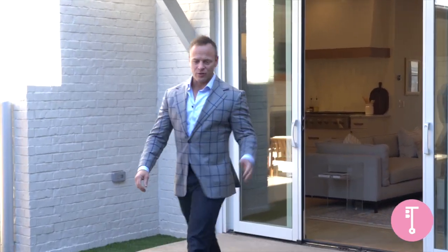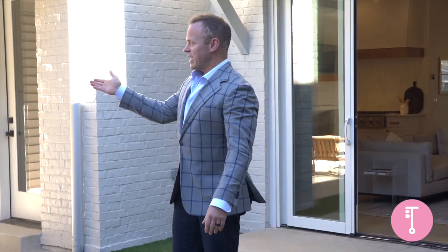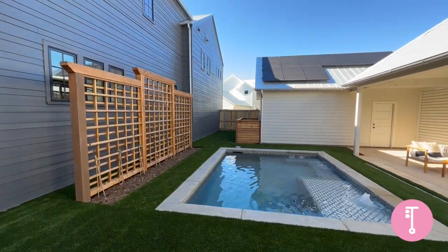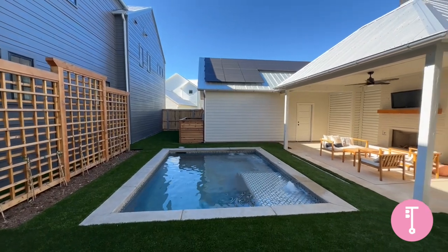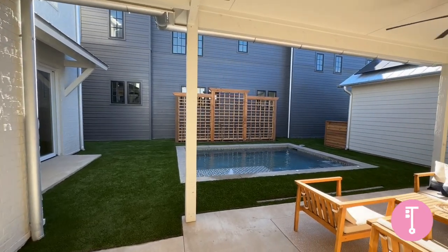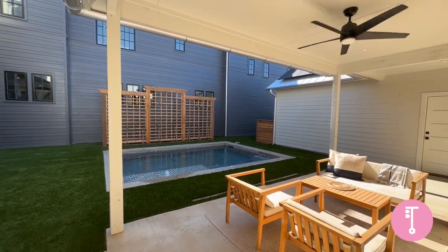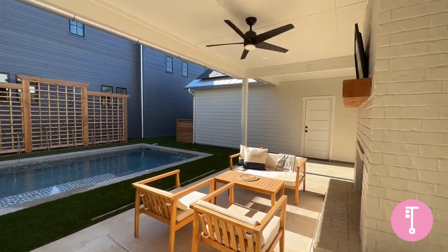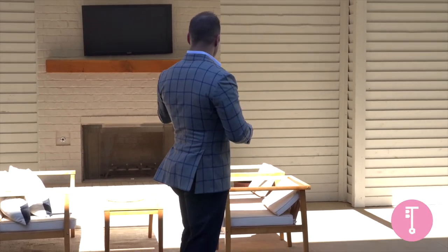So you see, you found our outdoor living space. We've got an outdoor fireplace, TV hookups, and then of course you have your own pool out here as well. There's artificial turf for the grass, so there's not much to have to mow, but you definitely can enjoy your space out here, have your own privacy, your own seclusion to enjoy the pool or watch television or sporting events out here on your patio as well, and also sit by the fire. It's pretty awesome.